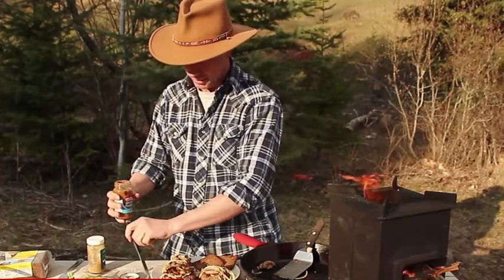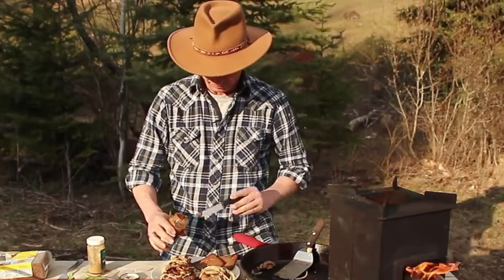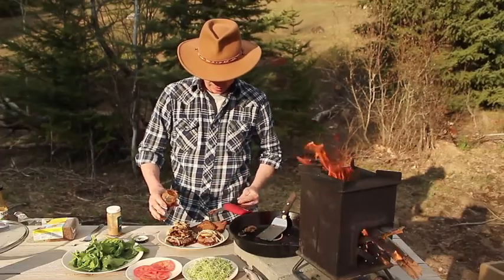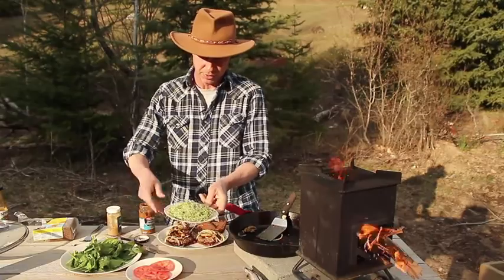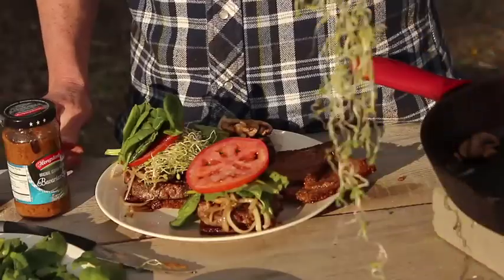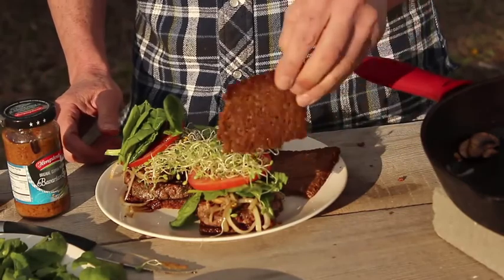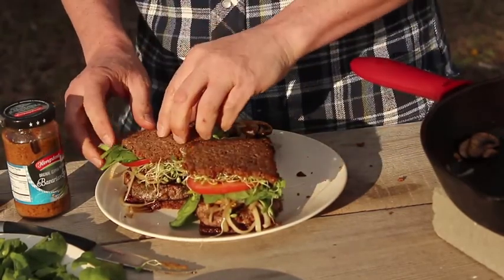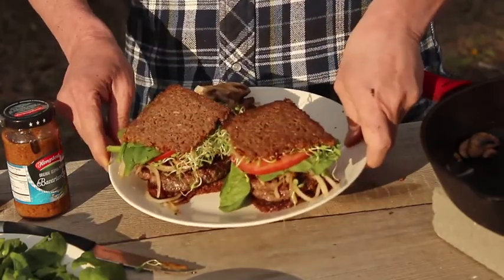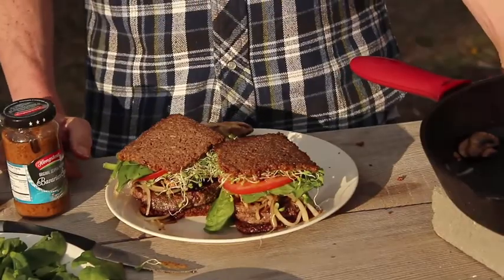So we have some nice mustard for this. Mustard's great stuff. It keeps without refrigeration. We also have some wonderful sprouts that we sprouted ourselves. You can look that up. It's a great thing for some nice fresh greens. Again, you don't need any refrigeration. You always have fresh greens. Put some of these on here. A little tomato. Got some spinach here, and boy, how does that look? This is going to be a great lunch.